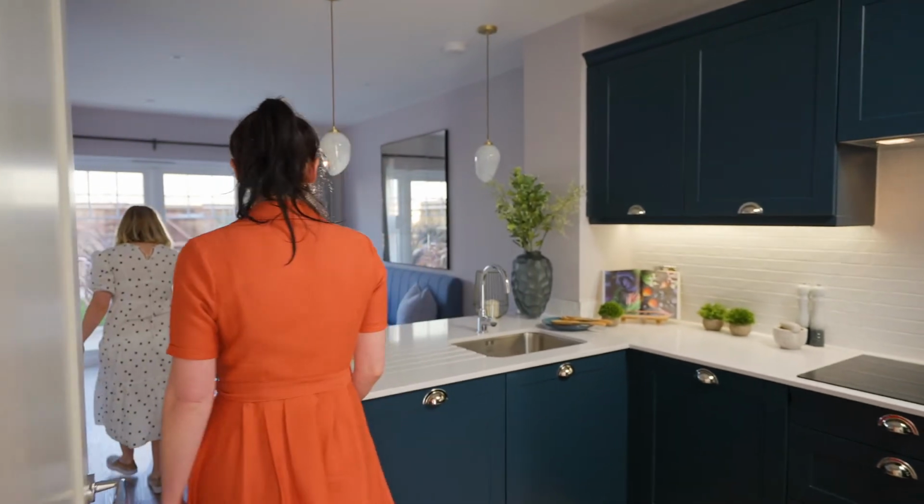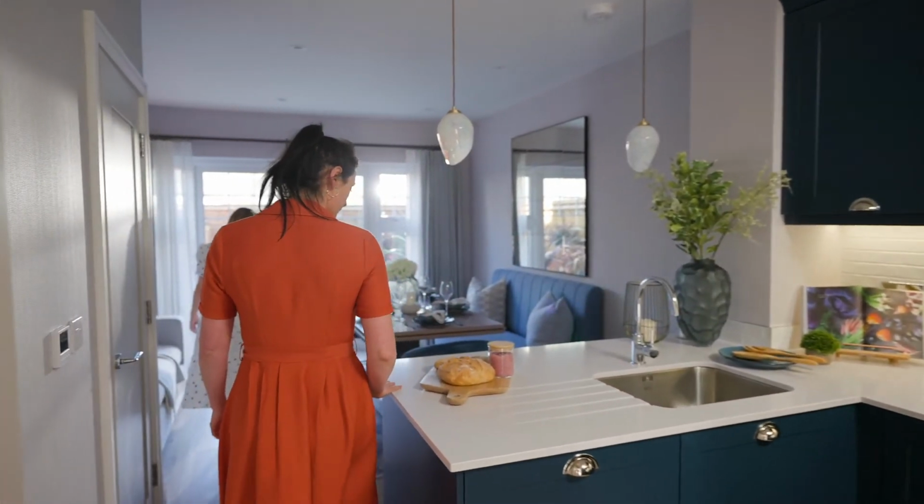We have that in the back of our mind all the time, so we make sure that the family space is quite communal and livable for a larger family, but then we also make sure that we adapt to certain areas so that the potential buyer can see how they could potentially live here.